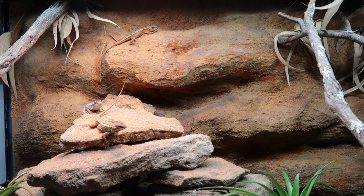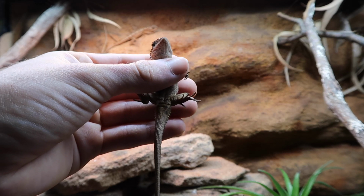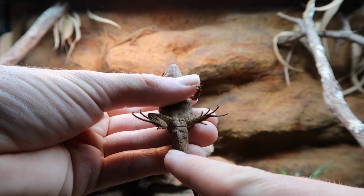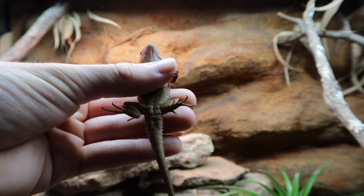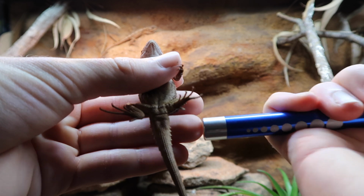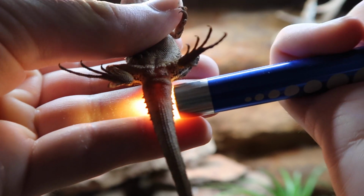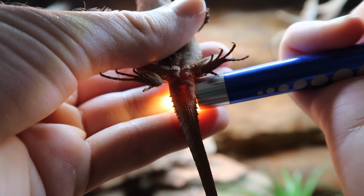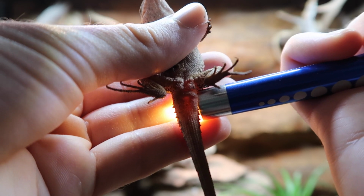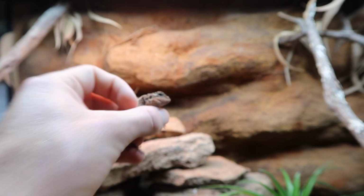Sexing these guys as adults can be pretty easy. Usually you can see the hemipenal bulges on the males. So here's my boy, my one male. You can see the two bumps right there, either side of the tail. But also, just to make sure, you can do the illumination method. You can get your pen torch, shine it in through the side like that, and hopefully you'll be able to see he's got those two dark lines in the tail. Those are his hemipenal blood vessels, and that lets you know it's a boy. Females won't have anything there at all, which I'll show you now.